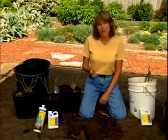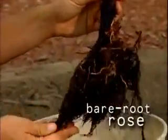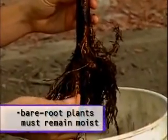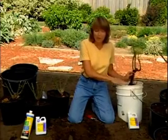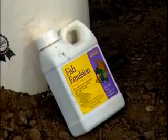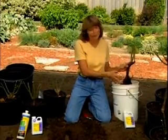Now, the other option is bare root. And it's exactly what it sounds like, bare roots on a cane. The thing that's very important with the bare root plants is that they must remain moist at all times. If the roots dry out, the plant dies. So when you get them home, sink them in a bucket of water, add some fish emulsion for an extra kick, and the rose bush will do just fine. And keep in mind, you can save up to 40% if you buy bare root roses, so it's a great deal.